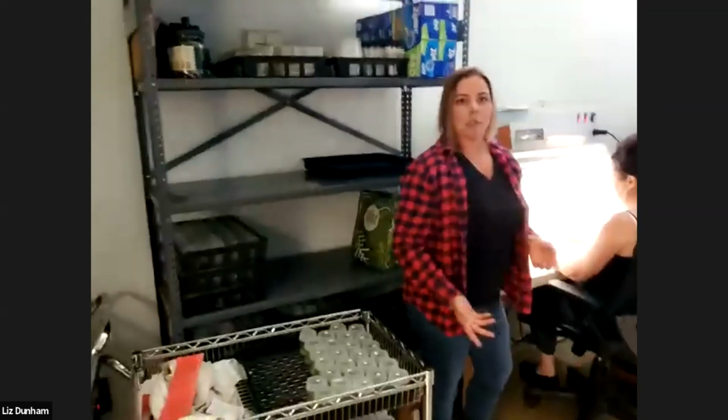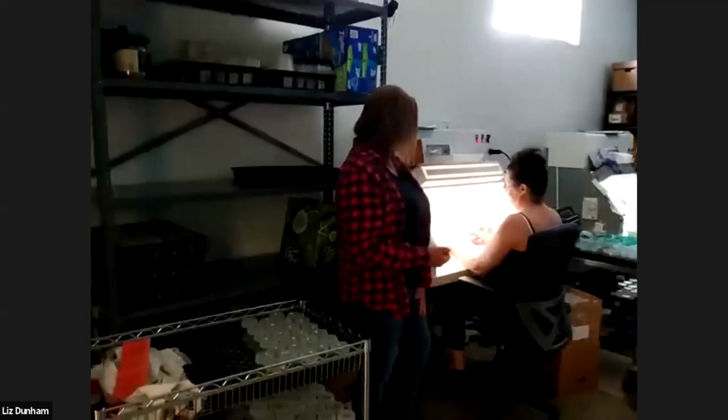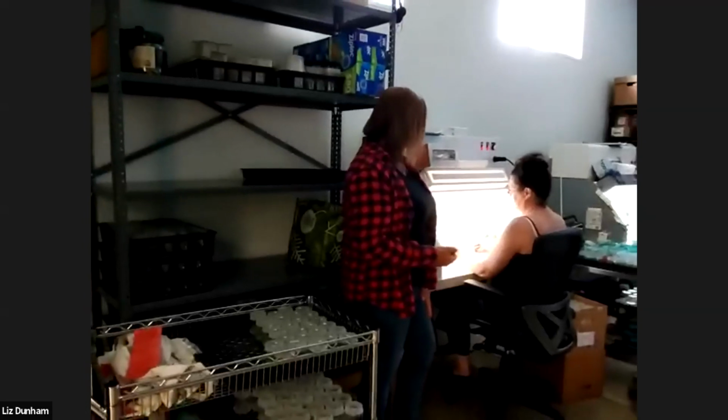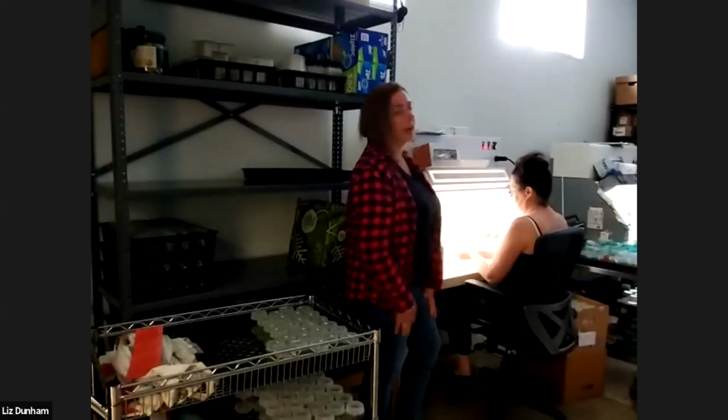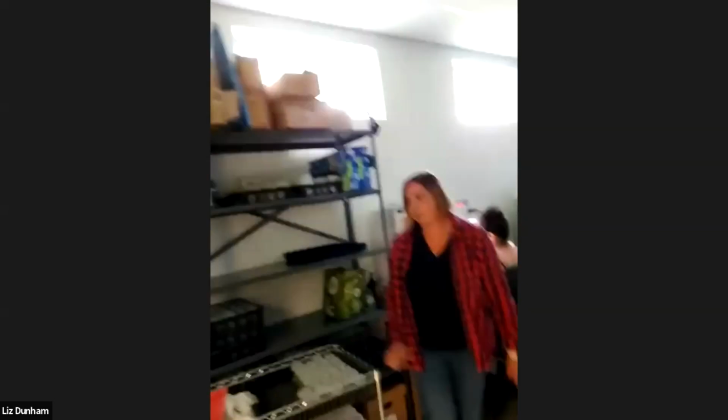Tissue culture is all about keeping a schedule just like any plant propagation. You have to know when you need to increase it in order to meet that order. So we'll start increasing these in a couple months or so. These grow really fast. They're one of the fastest growers. So this is great. And then we will show you the media prep room.